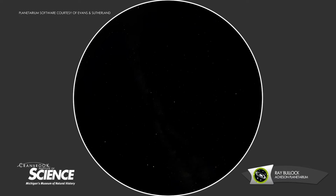When we look toward the south at 4:30 a.m., we'll see Jupiter and Saturn. Jupiter is brightest and Saturn is to the left. Mars is farther to the left in the southeast.